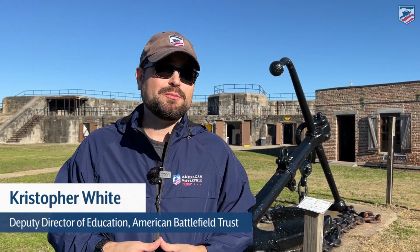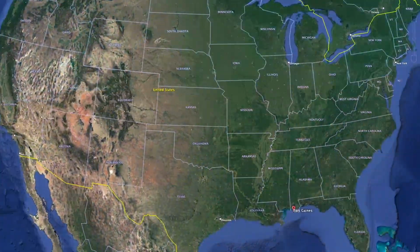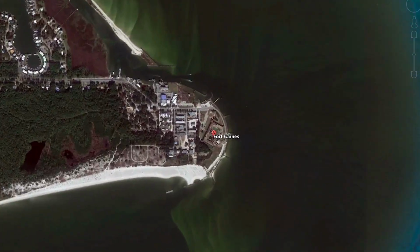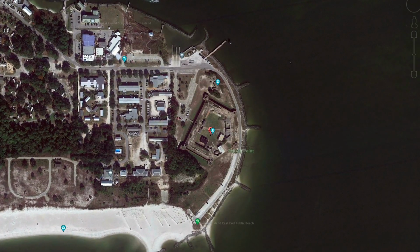Hey everybody, Kris White with the American Battlefield Trust, and I'm standing inside of Fort Gaines, which is a really cool fort down here on Dauphin Island. We are at the mouth of Mobile Bay. Mobile, Alabama is 30 miles as the crow flies to the north of us, but we are down here at the mouth of the bay visiting one of the three forts that would have protected Mobile Bay during the American Civil War, 1861 to 1865.